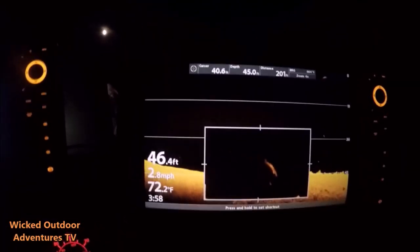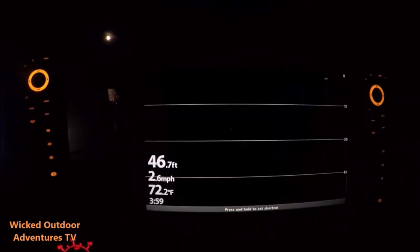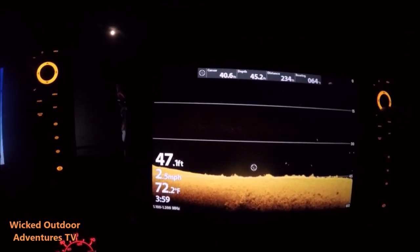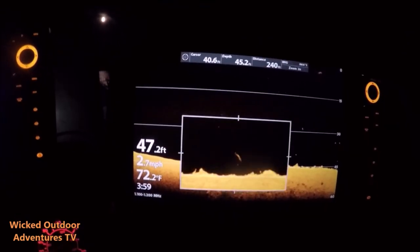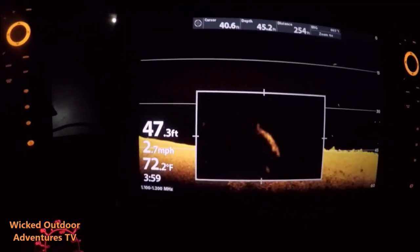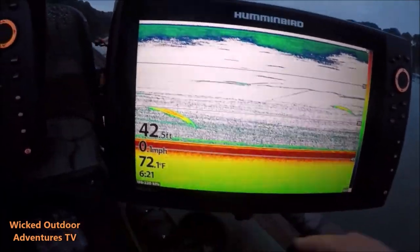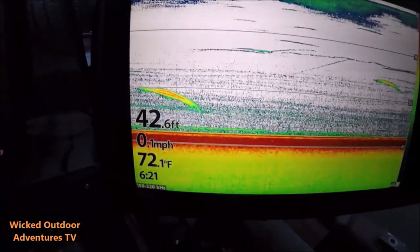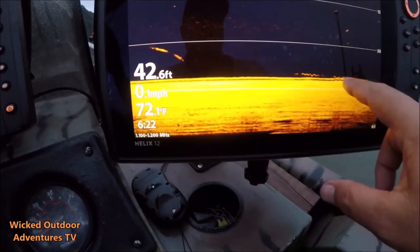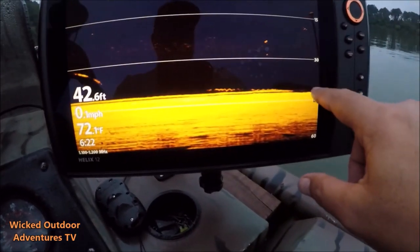So this is what a sturgeon looks like on your 2D sonar, and this is what a sturgeon looks like on your down imaging. Zoom in on it, and you can tell. You can see this sturgeon right here. You can tell on the 2D. Then I go to down imaging. See, there's 2 fish. Here's a fish right here, one of our baits. You can see the fish right there, that long green line's our bait. Here's another fish coming up on our bait.